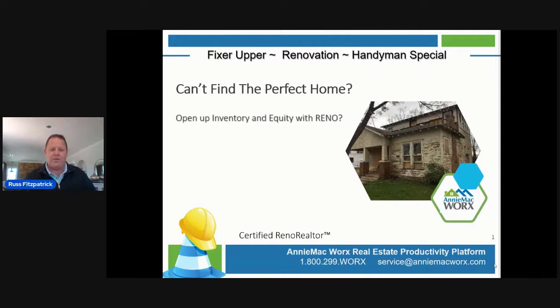They're all licensed realtors. But you're driving around with buyers and you can't find them the perfect home. I want to show you how you're going to be able to open up some inventory and really release some newly created equity for your buyers in a renovation real estate certification, using the skill set of renovation real estate to help your consumers purchase distressed, abandoned, and rundown properties.